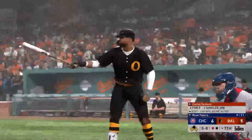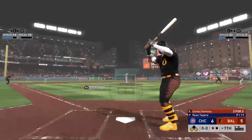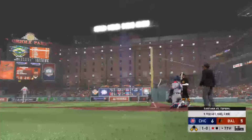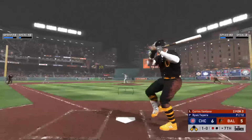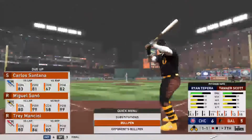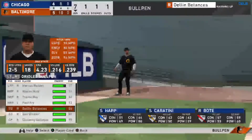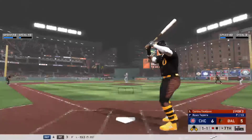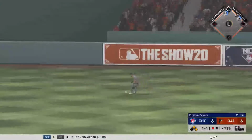So we've got runners at the corners here, 1 away, and that'll bring in one of the best on-base percentage players in the game, Carlos Santana. He's set. Here it comes. One out with the possible tying and go-ahead runs on base here. Fouled away. Now the 1-1 pitch. Back up the middle and in for a base hit. In comes the runner from third, and this ball game is tied here in the 7th.